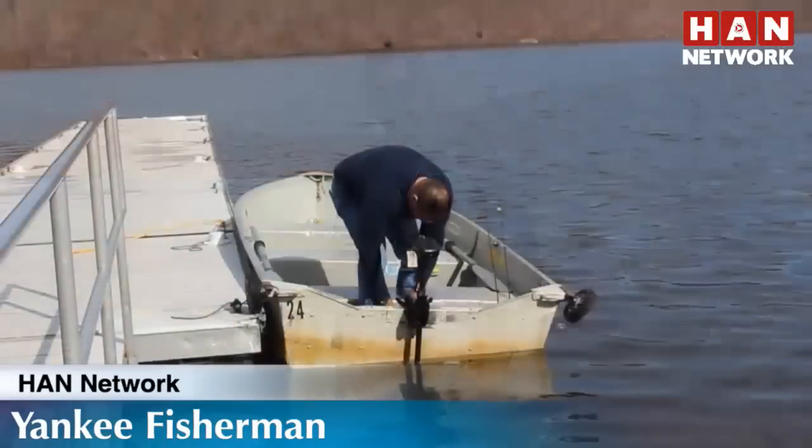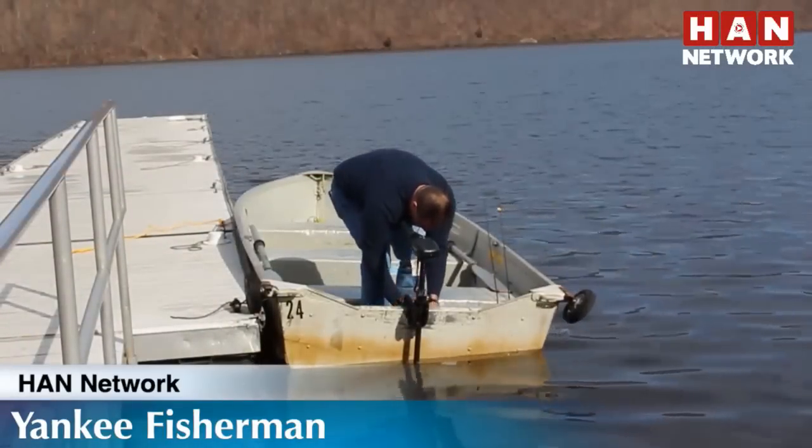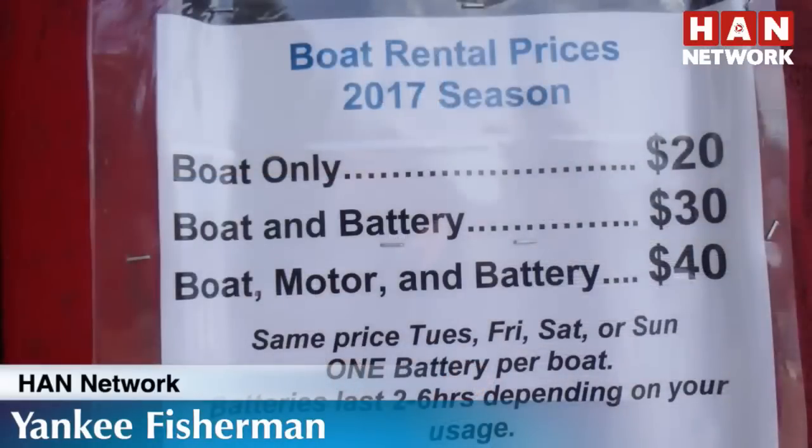How busy does it get here on a busy day? Let's take opening day. Opening day, we will rent out all the boats. We have 24 boats that are available for rent. Those all got rented out, and it's first come, first served. We're limited by the amount of trolling motors and batteries that we have for the boats. We only have a dozen trolling motors to go out. So some people who do bring their own gear are able to just get a boat and go out.